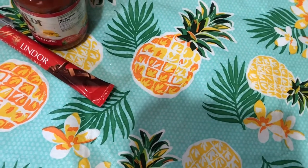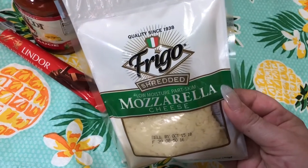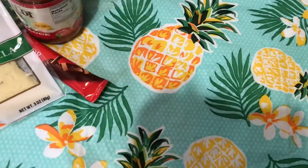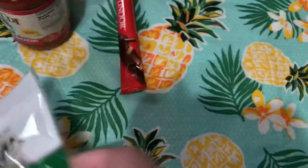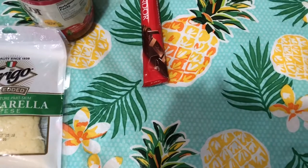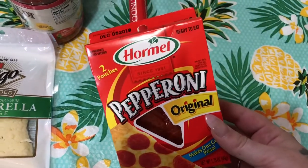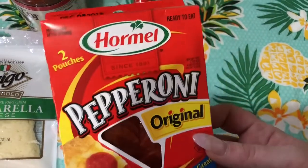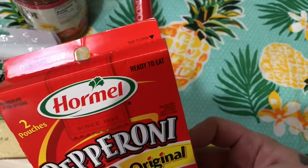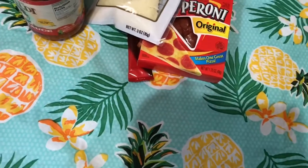The next thing that I got here was just a bag of the Frigo shredded low moisture part skim mozzarella cheese for the calzones, and it is 0.3 ounce, which will be perfect for two calzones, which is making me and my husband's, my daughters won't eat them. And then I picked up one pack of the Hormel pepperoni original, makes one great pizza, 1.75 ounce, and it comes with two packages ready to eat. Expires December 5th, 2018. The cheese expires October 15th, 2018.